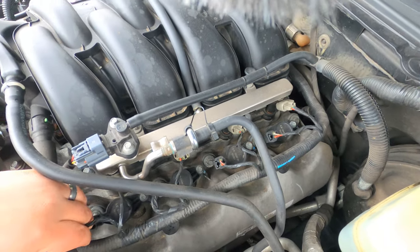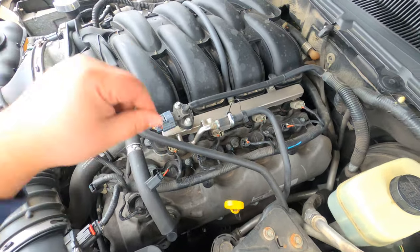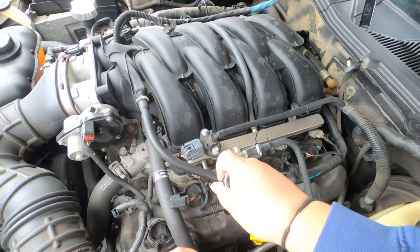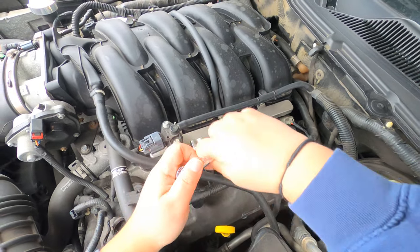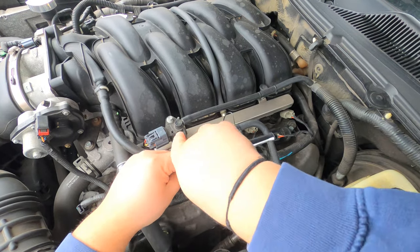Might do a video on that as well. But these connectors are pretty simple. You press the clip and then pull straight up. And I'm going to just work one by one here. I want to get the rhythm of it. And so I just want to crack this nice and slow to not strip the bolt. And then we'll just do it by hand.